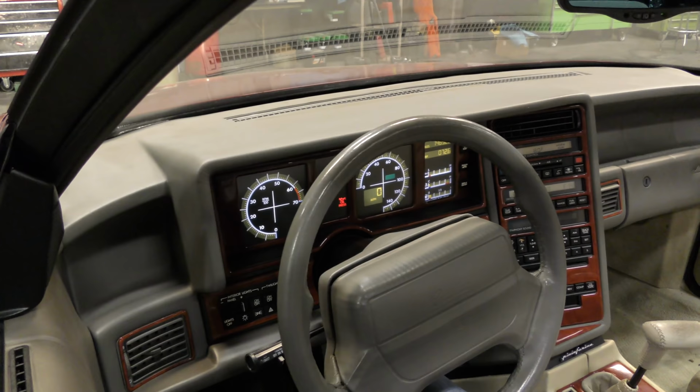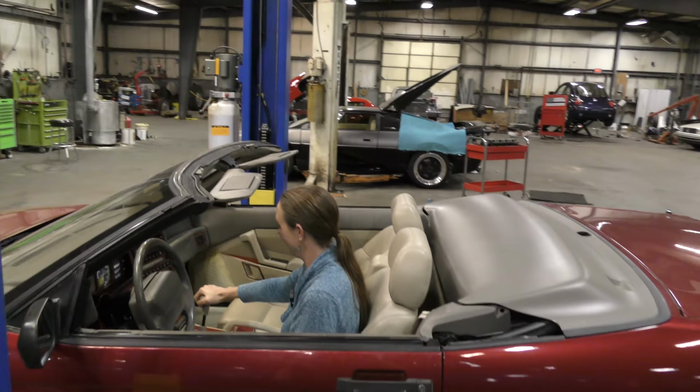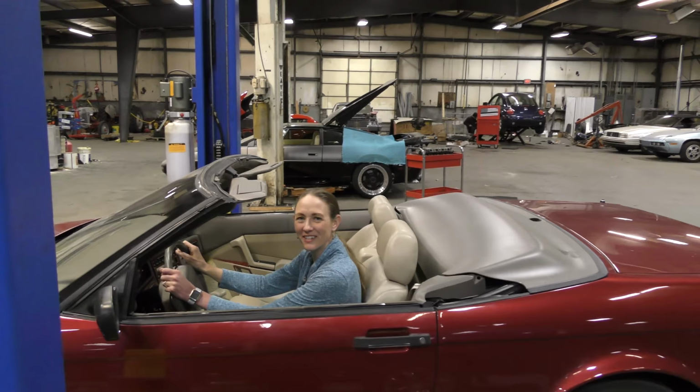What do you think, Car Wizard? I think I'm going to pan out here and watch you drive off. Definitely sounds like it's got some good power. Hi, everybody. I think I'm going to go take this for a test drive.